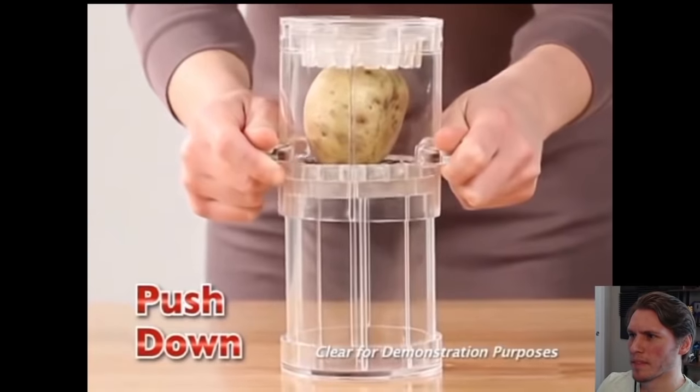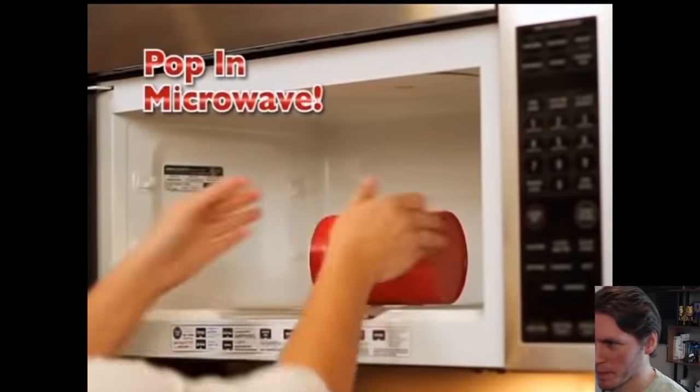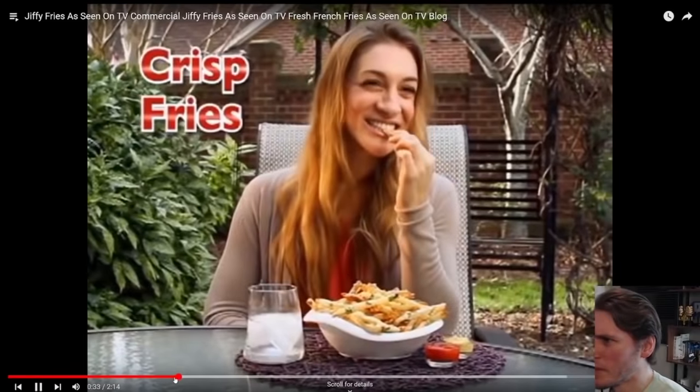Just load and push down to safely slice the potato. Another perfect fry. Put it in the microwave. In just minutes, you've got hot, delicious, perfectly crisp fries. The secret's in the Jiffy Fries hot pot. Crisp fries. Crisp fries.